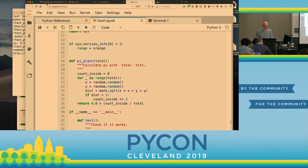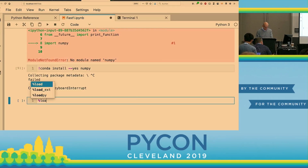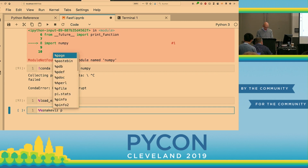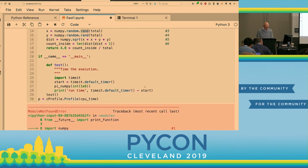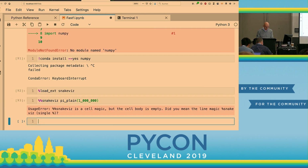But of course, since you're in a Jupyter Notebook, we can do the same thing in the Jupyter Notebook, and we have to load an extension, snakewiz, and you can do the same thing from here just by calling snakewiz and saying plain. What's the function name? PyPlane. Didn't I execute it? I executed, didn't I? So the call tips don't work, PyPlane, and I have to give it a value, 1 million. Something like this.